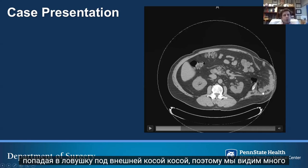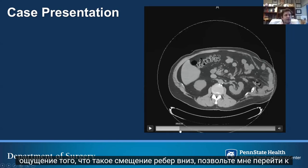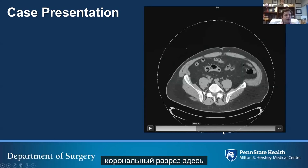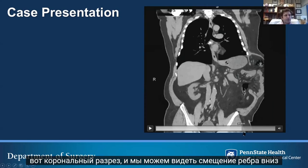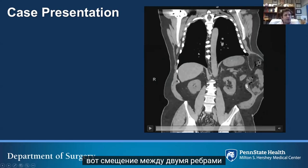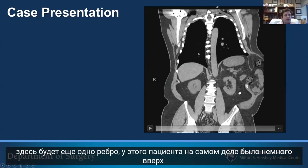So we're seeing a lot of the characteristic defects. If you look very subtly, you can get a sense of what the downward displacement of the ribs is. Let me go ahead to the coronal section here. Here's the coronal section, and we can see the downward displacement of the rib, right? Here's the displacement between two ribs, and what that should actually look like is 1, 2, 3. We're missing a rib here. If we look down a little farther, there'll be another rib here.